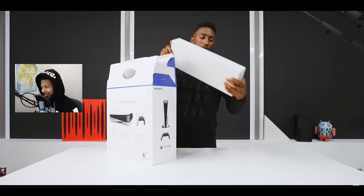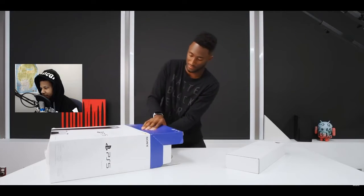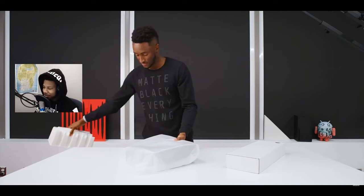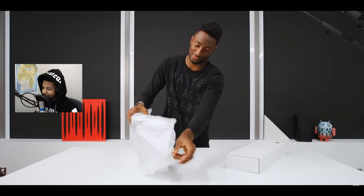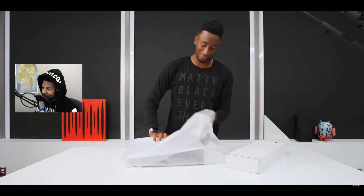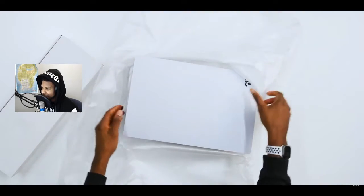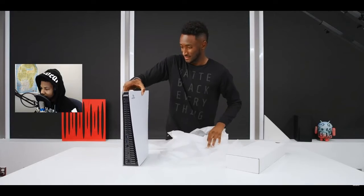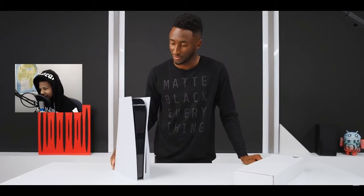So at the top here, there's a little cardboard box. Oh, I got to get a PS5. Let's see it. This is the styrofoam. This is a big console. Oh shit. Ooh, that is pretty nice actually, but it is huge. Dang. Boy. That is the PlayStation 5. That is a tall, but also kind of nice console.